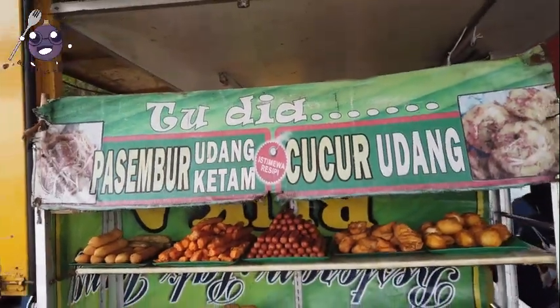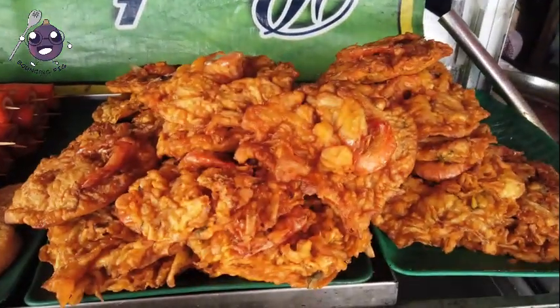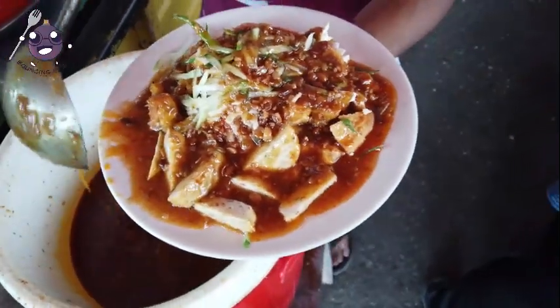Look at that, huge plate of pasambur. This definitely has a Malay twist to it. There's less spices in it, more chili, onions and garlic, and you will always find some fresh salad such as cucumber and jicama with it.